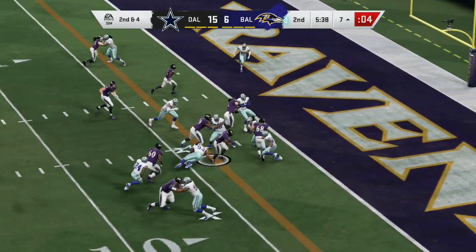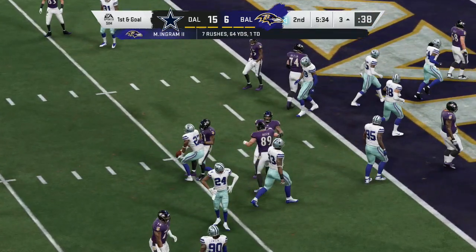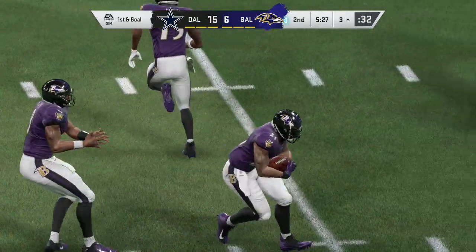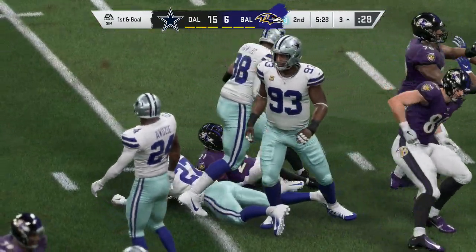On 2nd down, Ingram. And he'll be brought down here at the 3-yard line. A 5-yard gain there makes it 1st and goal. I think they like this drive a little bit better there, partner. Running game helping out, picking up some of the slack. Because remember the last drive, they went 3 and out.